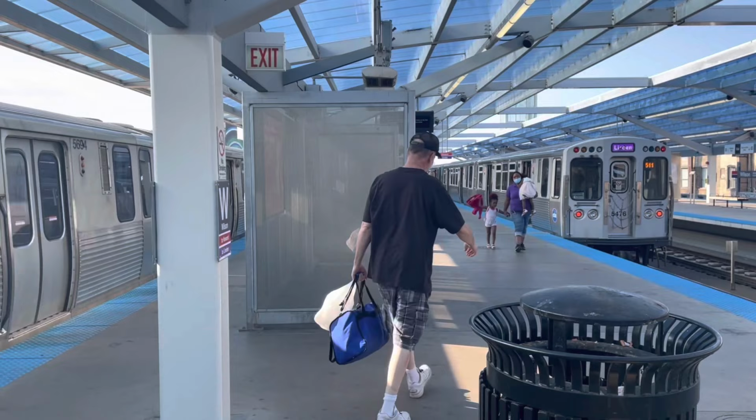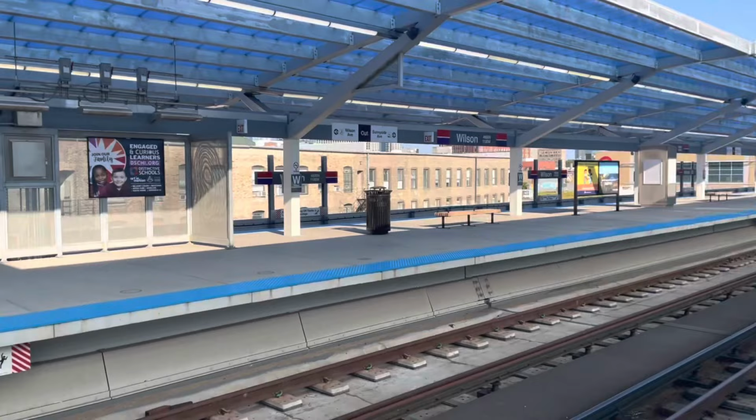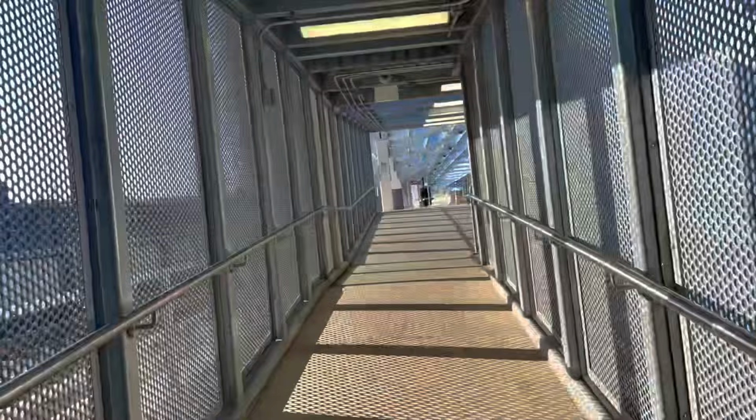Wilson is a beautiful, recently redeveloped station that serves as the only intermediate stop on the Purple Line between Belmont and Howard. As you can see, the platform on the other side looks fine, but is actually not in use. All passengers heading both north and south, red and purple, have to use the two western platforms. By the way, Wilson is also home to the craziest ramp that I have ever seen. Once we leave Wilson, we are on our way to Howard.